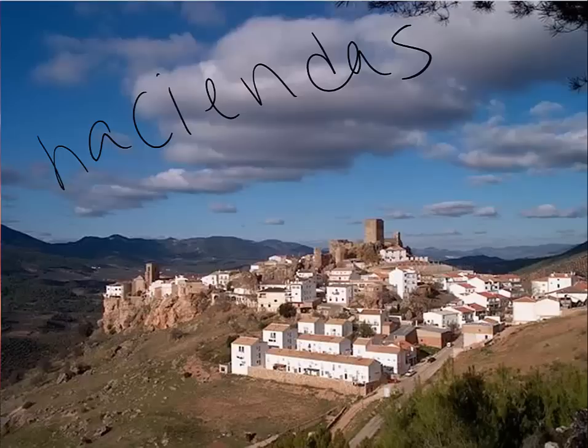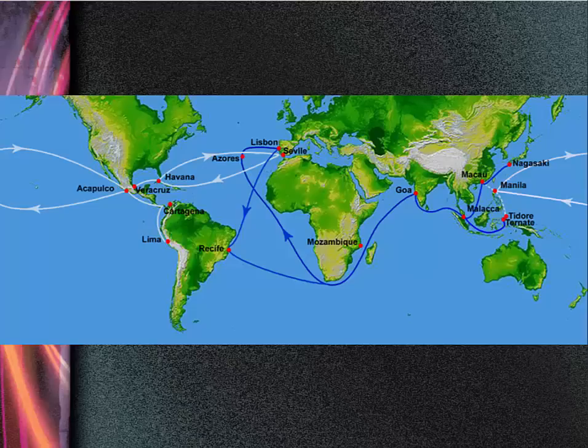Now, the Spanish, given the fact that they were very far away from their colonies, wanted to make sure that they were able to make all of the money possible off of their colonies. So the Spanish collected taxes, and that was referred to as the royal fifth. So a fifth or 20% of all of the goods that were coming out of the colonies had to go directly to Spain.